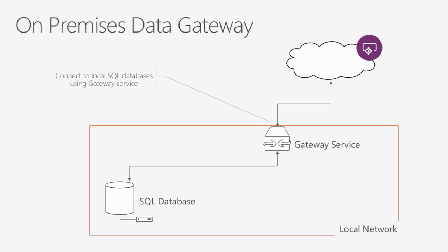And like I said before, the custom connection can be made with the help of the Gateway. The orange box which you see indicates your infrastructure or your corporate network, and your Gateway service needs to be running on one of those machines which can connect to your database. For Azure databases, if it is on cloud and on your infrastructure as a service, then it is good to install a Gateway. If not, you can directly connect to your databases.